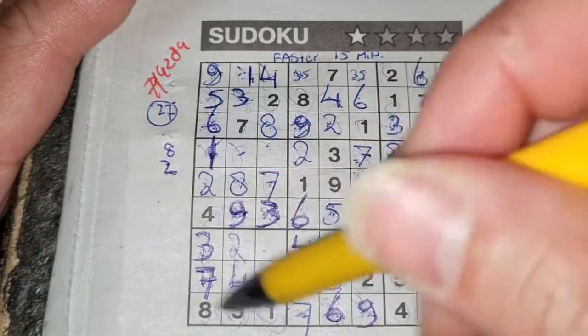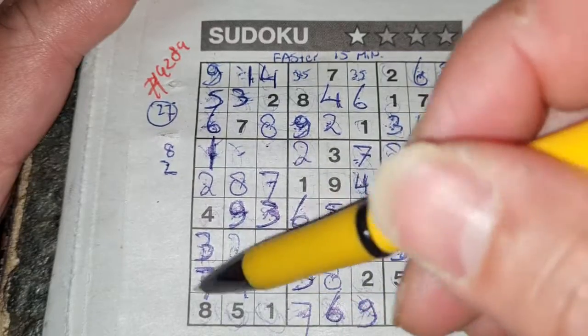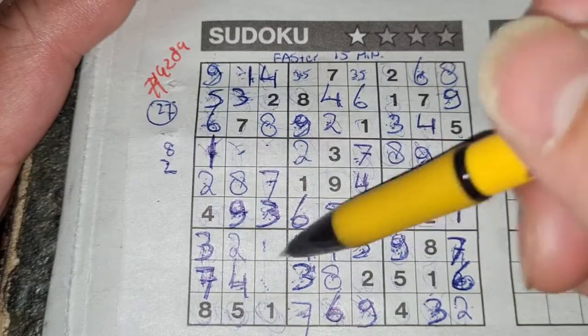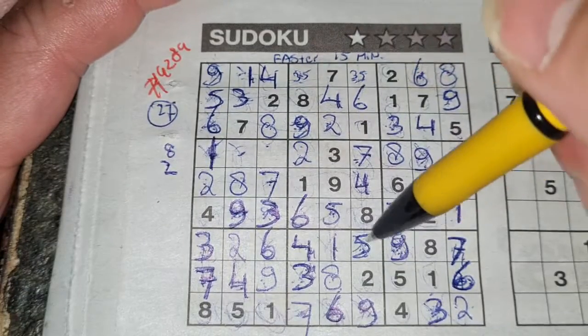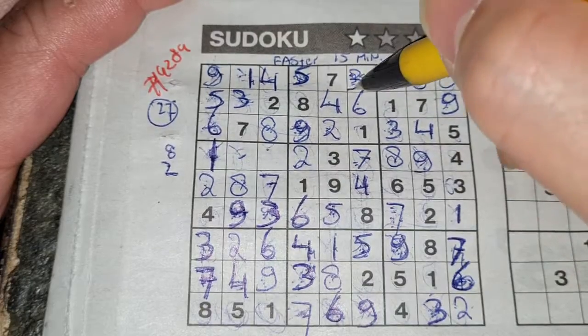2 numbers left in this big square for numbers 1, the 2, the 3, the 4, the 5. The 6 is missing. 7, 8, and the 9 is missing. 6 and a 9. We have a 9 there, no 9 there. 9 should be here, and a 6 goes there. Here we have 3 and a 5. Now we have a 5 there, so no 5 there. 5 should be here. And the 3 goes there.